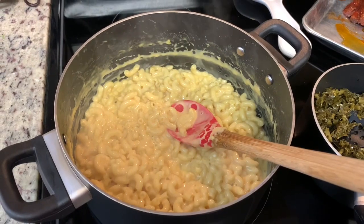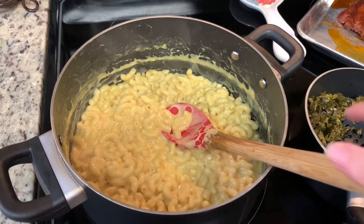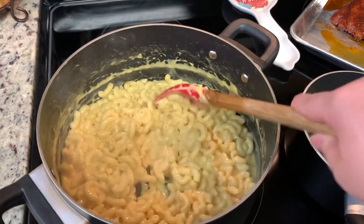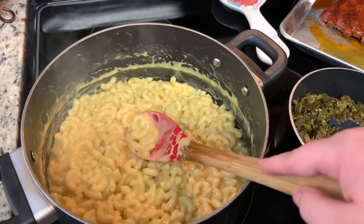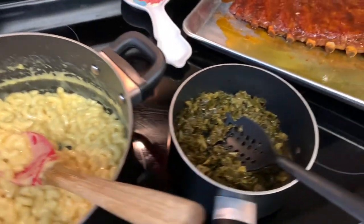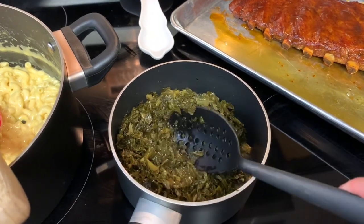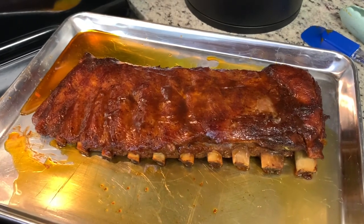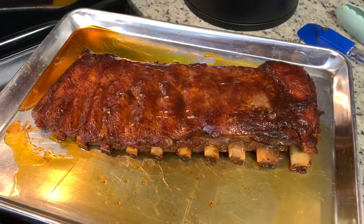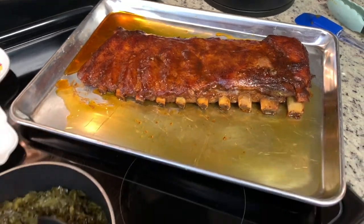I had part of a Velveeta block that I wanted to use up, so I made some quick macaroni and cheese. I just boiled up some elbow macaroni noodles, drained them, put them back into this pot, added a little bit of milk, that block of Velveeta, some slices of American cheese, stirred that together until everything was melted. Here are those collard greens, and then for the ribs, once they were done cooking, I removed them from the bag, placed them back onto the cookie sheet that I'd cooked them on. I brushed them with a little bit of barbecue sauce and placed it under the broiler for a couple minutes.